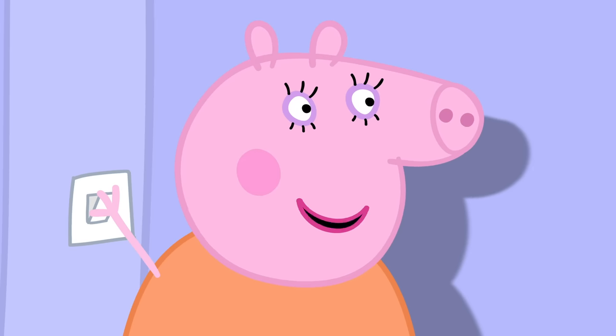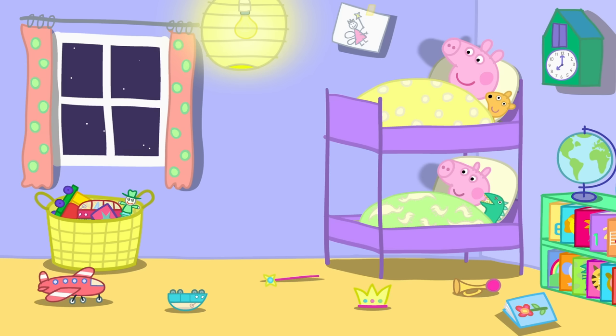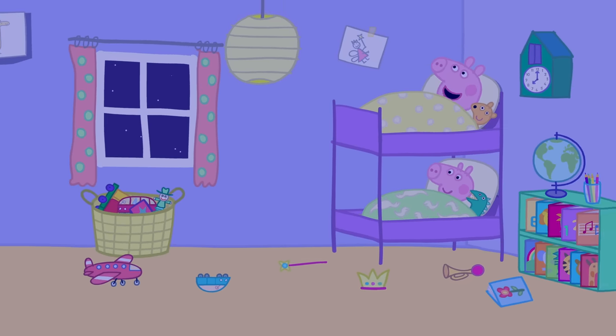Time to switch the lights out. Good night, Peppa. Good night, George. Good night, shadows. Good night, shadows.